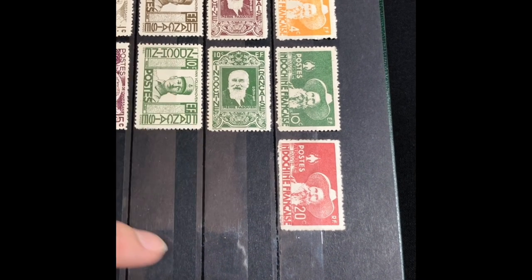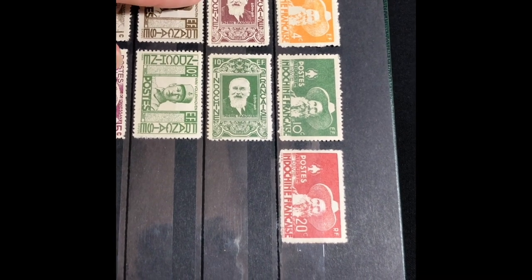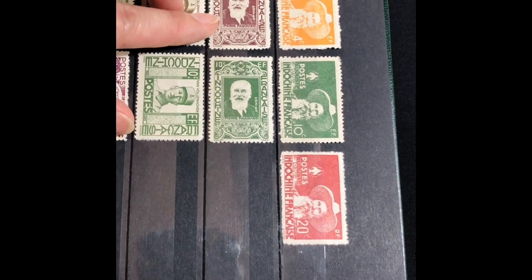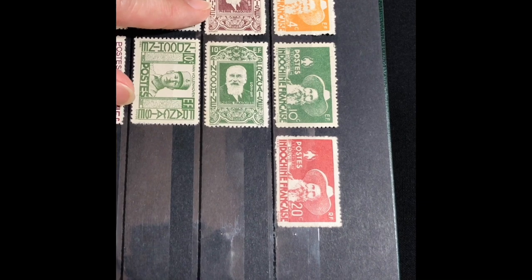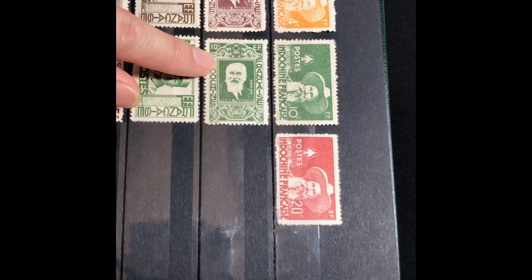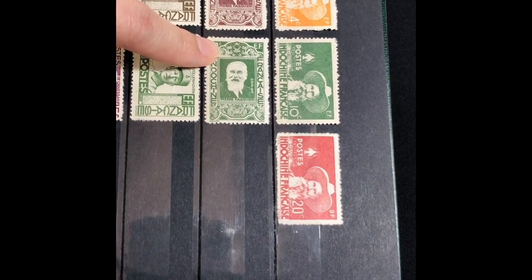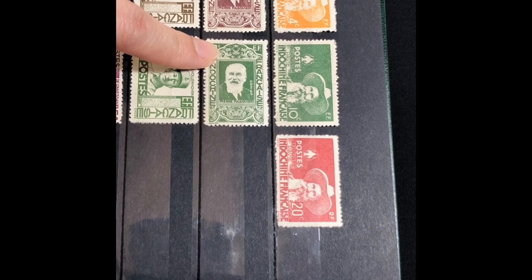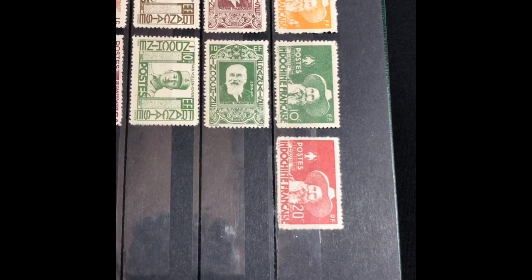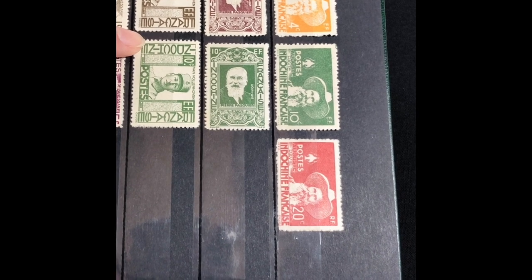The next set we see was issued in 1944 as well. It is Governor General Pierre Pasquier. It's got numbers 247 and 248. We have a 5 cent brown violet and a 10 cent dull green. They go for 95 cents mint and $1.65 used. The next series was issued in 1944 of Jus van Vollenhoven.